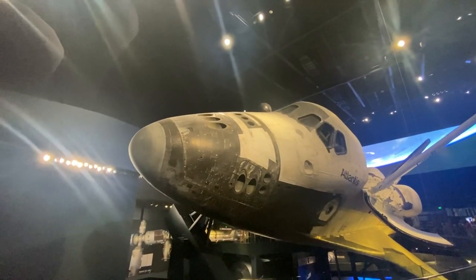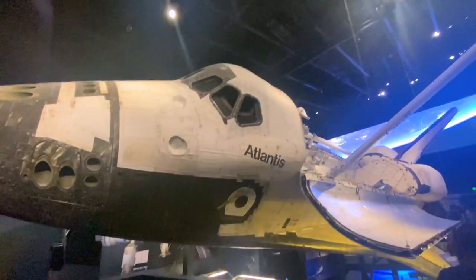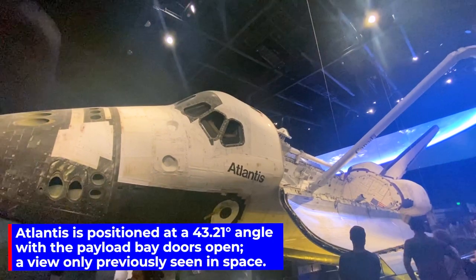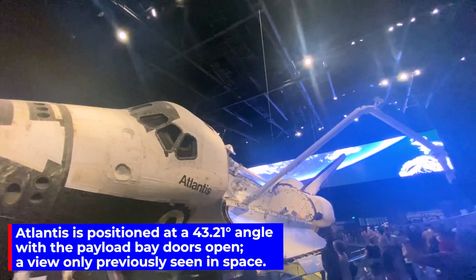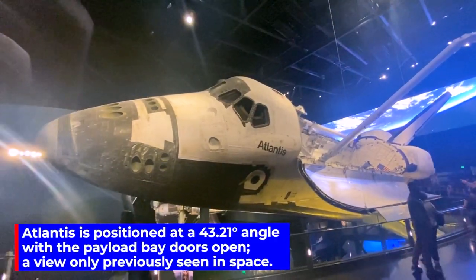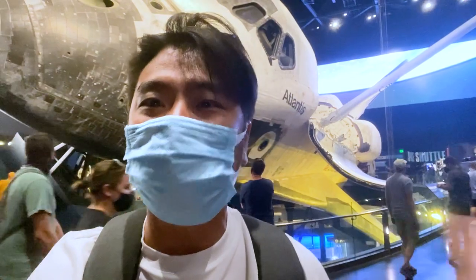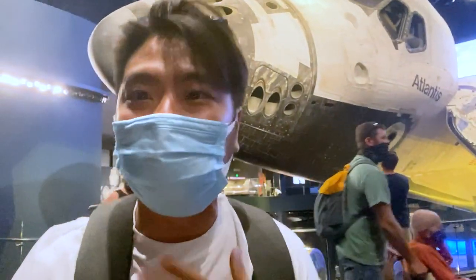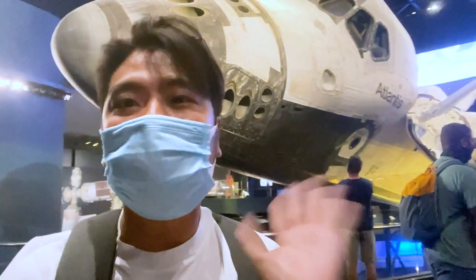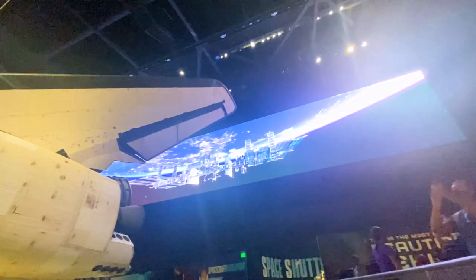So beautiful. It looks like a whale. The most beautifully designed aircraft I have ever seen. And you can use this to fly off to space and come back again. So it's all reusable. 33 missions. Incredible, incredible feat. Thousands of brains and minds and dedication to build this. Isn't that incredible? I mean, I can't laud science enough. We need to believe in science.